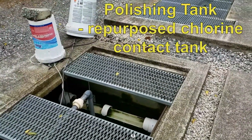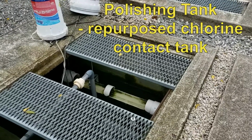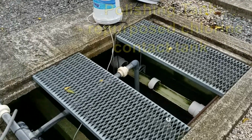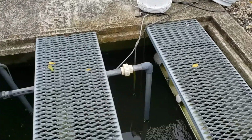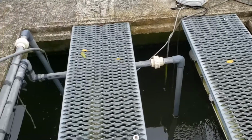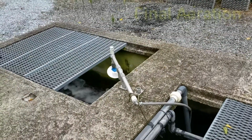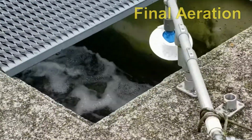The original plant construction utilized chlorine for disinfection. Since then, the plant has been refurbished to utilize ultraviolet disinfection. The old chlorine contact tanks are still in service today, and we use them as polishing tanks. From the old chlorine contact tanks, now as polishing tanks, it goes into our final aeration, where the effluent is just given its final shot of DO.